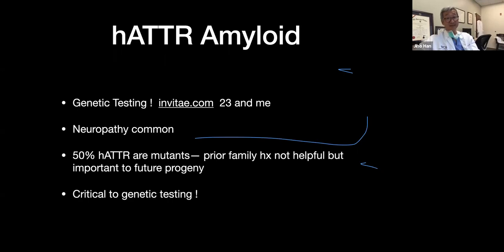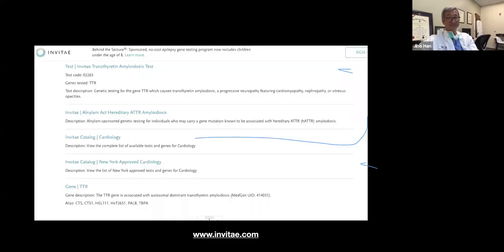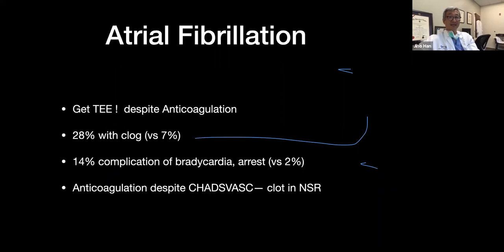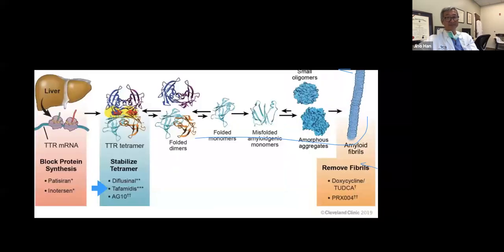And the genetic testing is really easy. And a lot of people have neuropathy. And you can do genetic testing through Invitae. Super easy, spit in a test tube, mail it in, and you'll have an answer within a couple of weeks. The problem with this disease is atrial fibrillation can cause stroke. And a lot of people with amyloid with AFib get into big trouble.